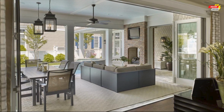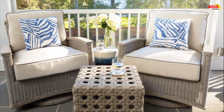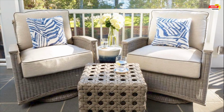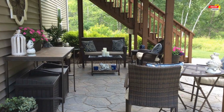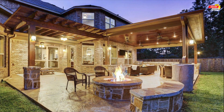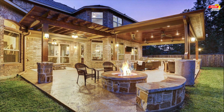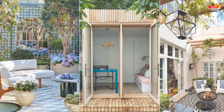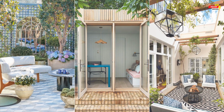Decorating your patio outdoor living space to look beautiful involves a thoughtful approach to design, much like you would for an interior room. Start by defining the purpose of your space. Will it be for dining, lounging, or both? This will guide your furniture selection. Choose comfortable and weather-resistant furniture that complements your home's style. Don't shy away from adding outdoor rugs to define zones and introduce texture and color.